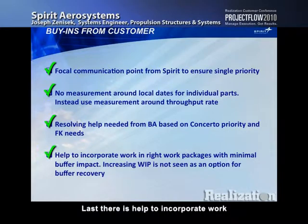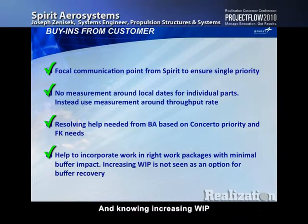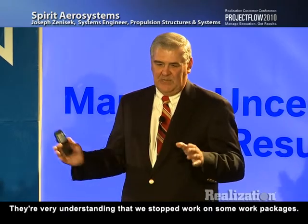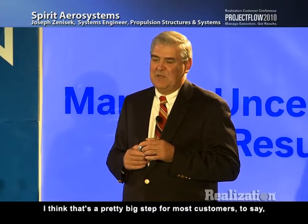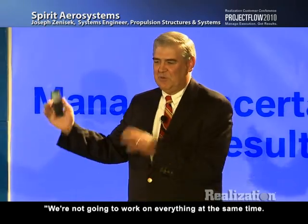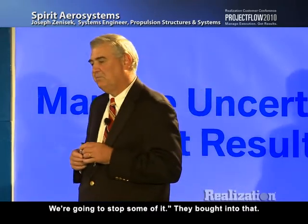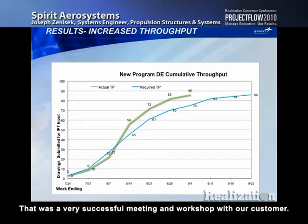Last, there is help to incorporate work on the right work packages with minimal buffer impact, and knowing that increasing WIP is not seen as an option for buffer recovery. Again, I think this is a challenge that we'll have. They're very understanding that we stopped work on some work packages. I think that's a pretty big step for most customers. They say, okay, we're not going to work on everything at the same time. We're going to stop some of it, and they bought into that. So that was a very successful meeting and workshop with our customer.